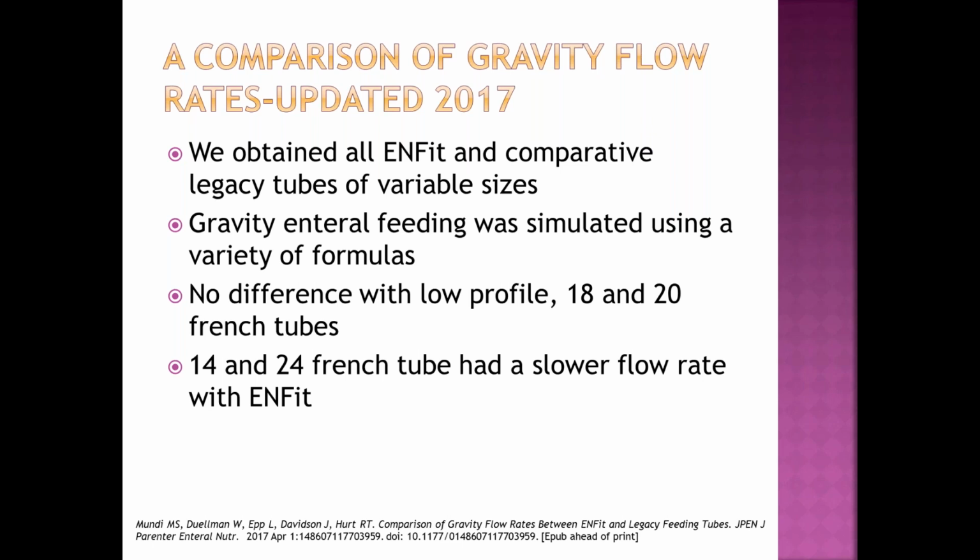However, one thing that's difficult to interpret here is everyone's homemade blenderized tube feeding is so different that it's really hard to know if you had a 14 French tube, would your recipe be different? So that was kind of a limitation to the study.